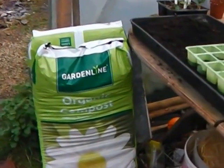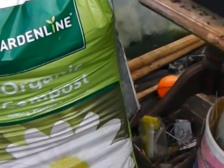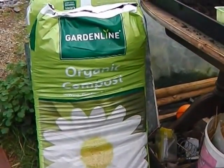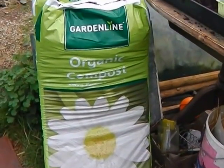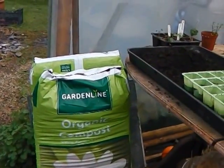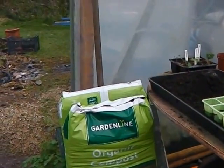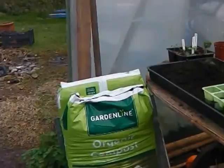Now I got this organic compost from Aldi. This is quite good and very cheap as well. It was just, I think, less than €3, and there's 40 litres in that. So I thought that was pretty good value. And I shall use that now for the hanging baskets and any other little pots that I want to put around the place, you know, with food and flowers growing in them.